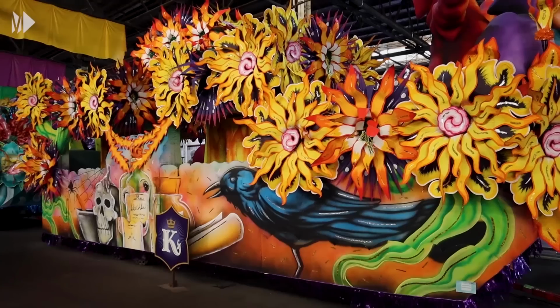And in case you were wondering why I'm wearing this beaded necklace, it's because this is your ticket. When you pay your money, this is what they give you. It's very on brand. It's really pretty amazing. I mean, over there you can see what they look like when they're just being constructed and then what they look like when they're finished.